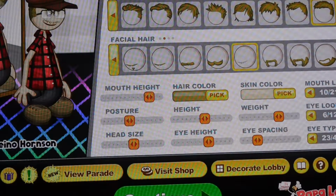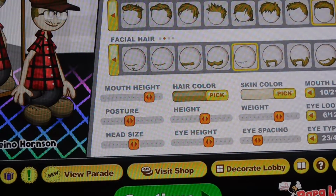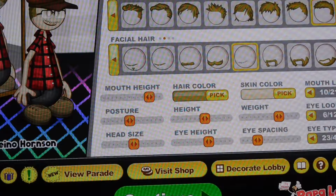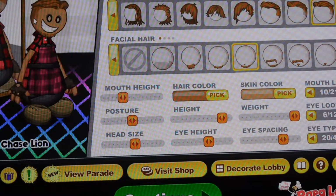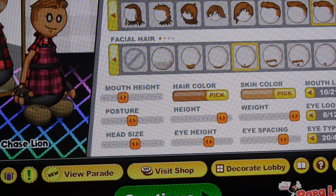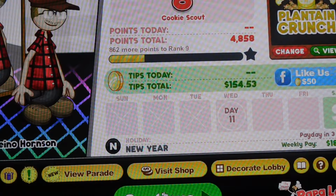And here's what Reno's wearing. I know since we haven't played in a few months, it's off track. But yeah, he's doing it for the fall season. A little hint of it. And this is Chase. He's taking up a nice hairstyle, growing a little beard hair, and some gloves. Chase actually customized it himself, so shout out to him. Now, let's go into Bakeria.